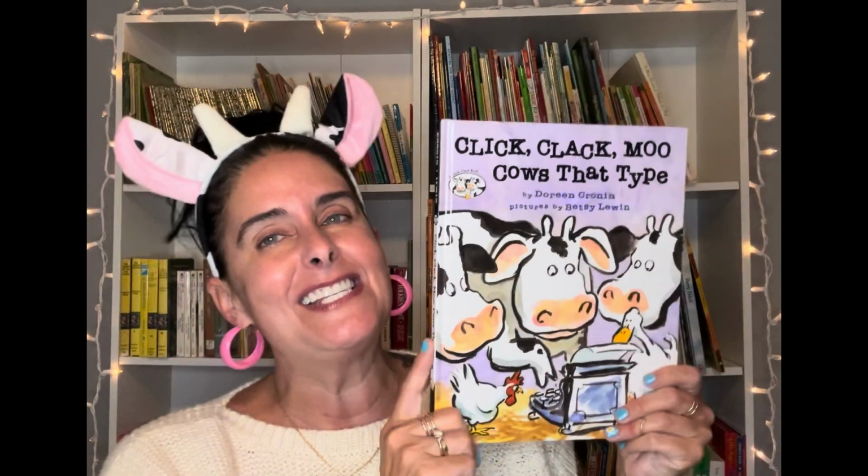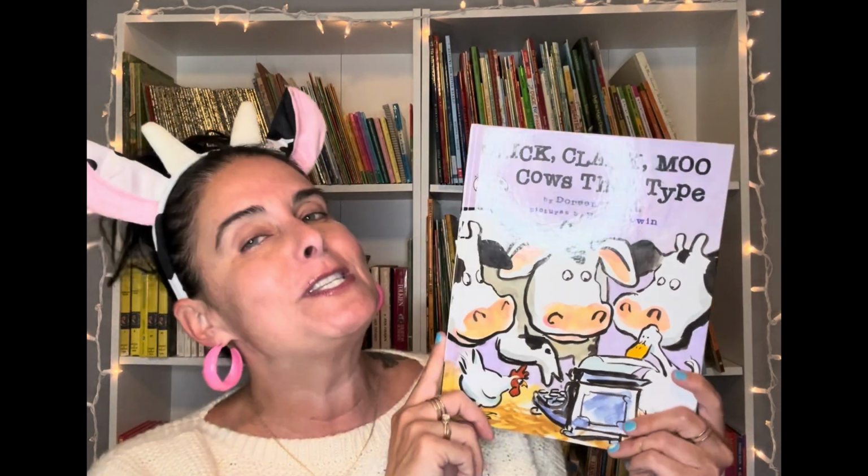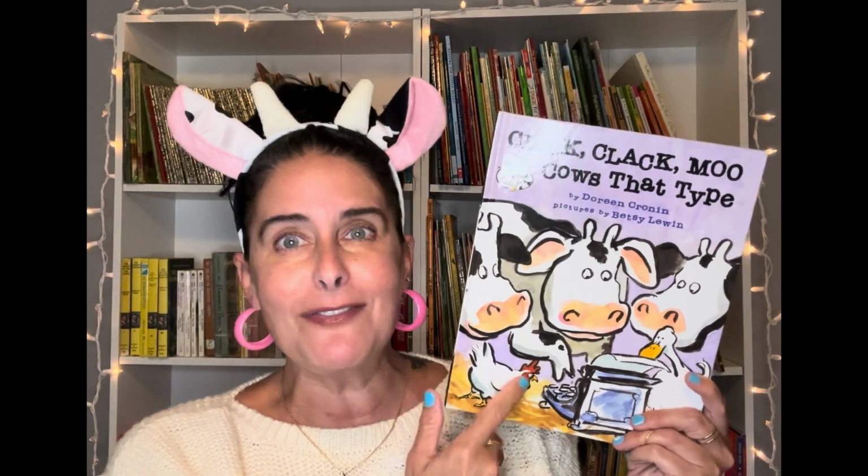Oh my goodness. Now, usually in these stories, it's Duck who gets everybody in trouble. He is pretty mischievous on the farm. And so we'll have to see. Oh, I do see Duck. I wonder if he's going to be mischievous in this story. We'll have to read along and find out.